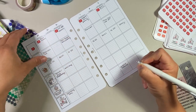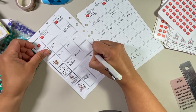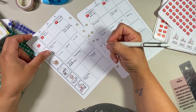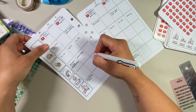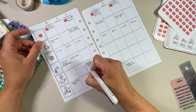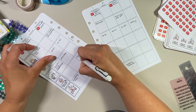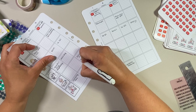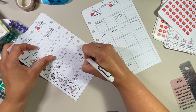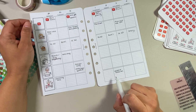The other thing I missed on here was under sticker shop. This is my design day, so I'll be designing stickers. And also, if I do get to designing anything, I will be updating the Facebook page as well. So that's what I do there.